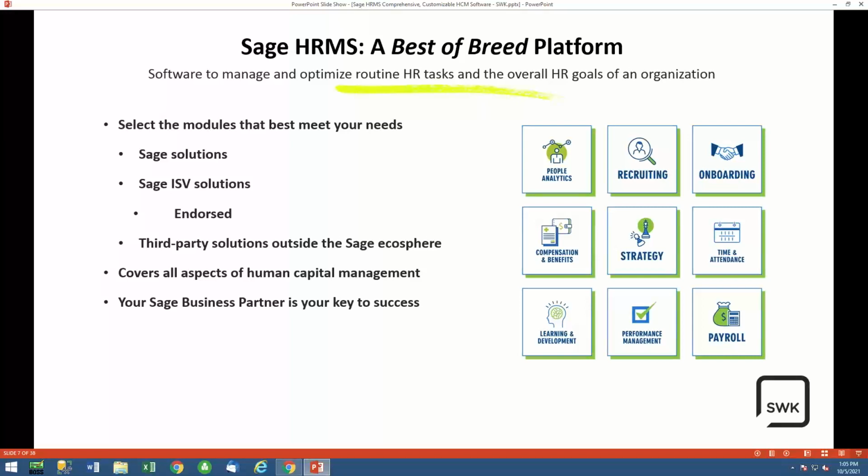The nice thing about the best of breed platform is, like I said, you pick and choose what's right for you. So if you're not big on recruiting, maybe you don't hire much at all, well, then don't spend any money on that. But if time and attendance is really important to you, maybe it even impacts how you do billing, well, then that's a module you'd want to look at for sure. So let's go even deeper into Sage HRMS.